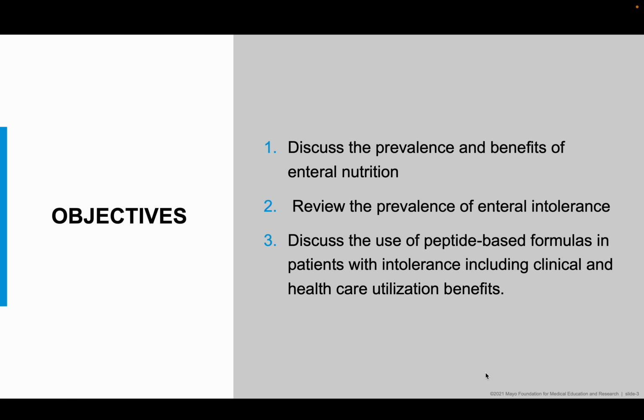What I really want to do over the next 20 or so minutes is to describe the prevalence and benefits of enteral nutrition, show you how the use of home enteral nutrition has increased over the last few decades, but then really go into data showing that home enteral nutrition intolerance is quite prevalent, and we need to look for ways to guide our patients or consumers on what to do next if they're intolerant to their current formula. And I want to highlight that one option that's really emerging is to use peptide-based formulas.